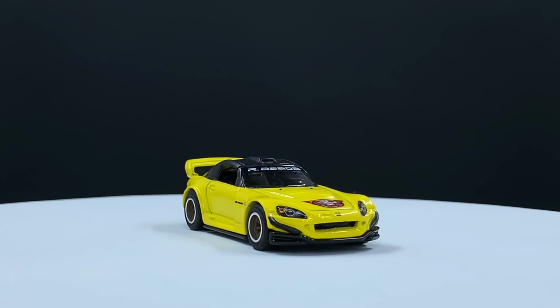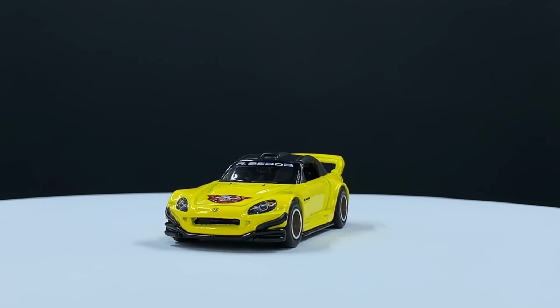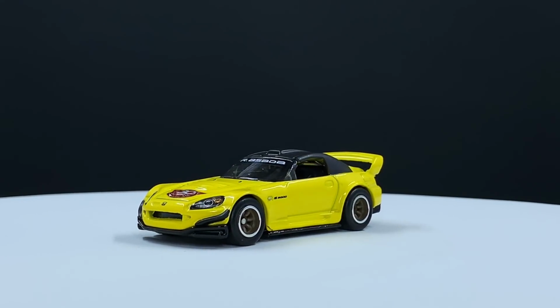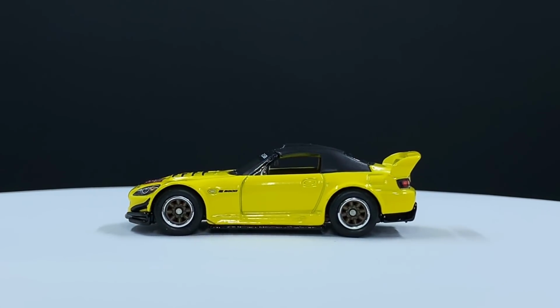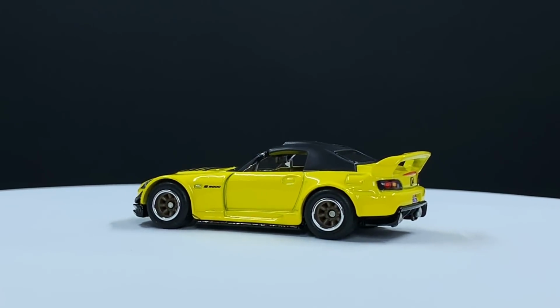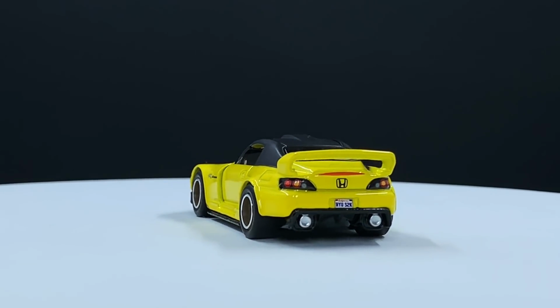It was actually in LA this last weekend, and this beautiful model was made for the dinner honoring the designer Ryo Asada, and it was made to celebrate his car. His car is not exactly like this. This is more of a stock S2000, but this one was done for Hot Wheels with the big spoiler and the roof piece, the kit added to the top.